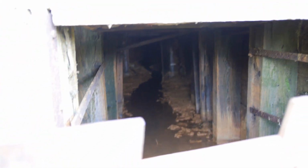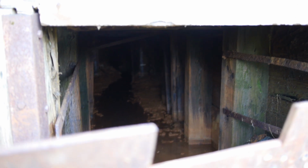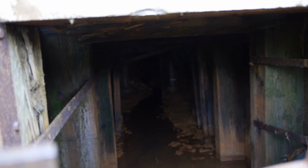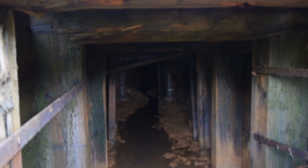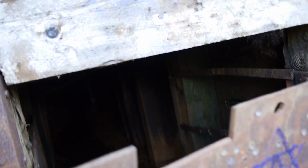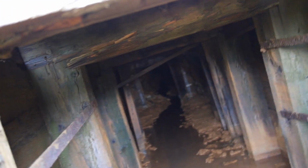This whole area gets completely covered and snowed in every year for most of the year. So all this gets filled up and the water runs through it, doing who knows how much damage. And somebody has broken it open and apparently looked around in there, which is not very smart.